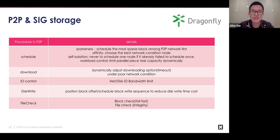And the third one is the CF isolation policy. It means never to schedule a node if it has already failed to schedule once. Actually, the number of failures, once or twice, can be configured. So if the network fails or this node crashes, like just mentioned in one question, the node will be put under CF isolation, and the supernode will not schedule this node.